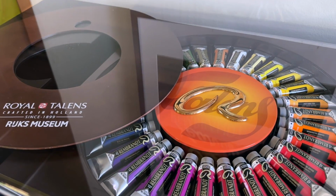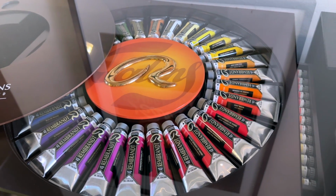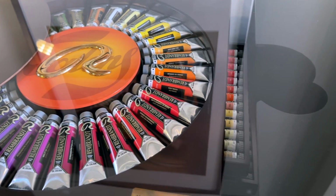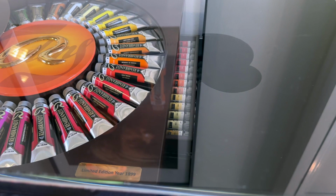This is a box with limited edition paints produced in 1899. Any idea what it cost? The box cost 2,500 euros. Not expensive, right? I mean, it's a limited edition and it's from 1899. Anyway, I don't think you would use these paints for painting. I'm really wondering if they still work at all.